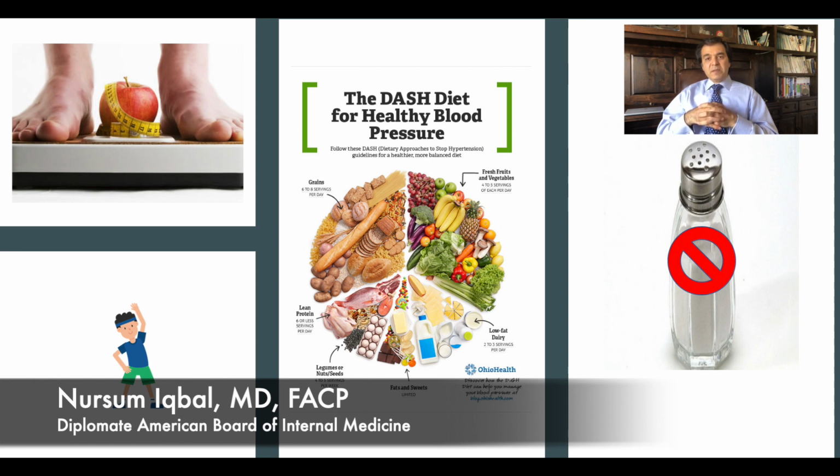And it mainly consists of grains, fruits, vegetables, low-fat dairy. It also includes a little amount of fish, poultry, legumes. I also encourage using nuts and seeds, and try to avoid saturated fat diet, meat and sweets.